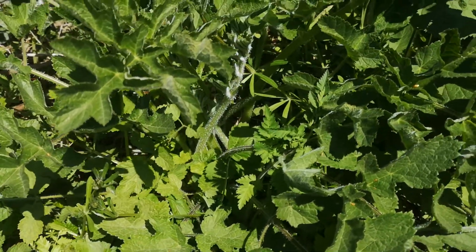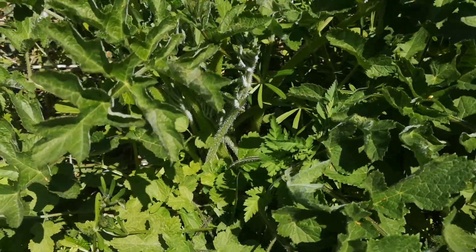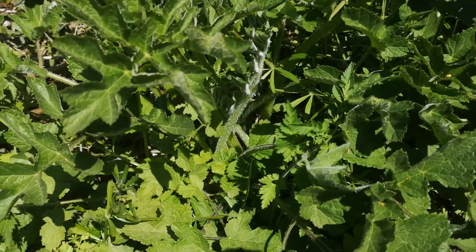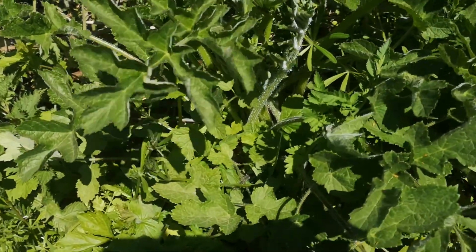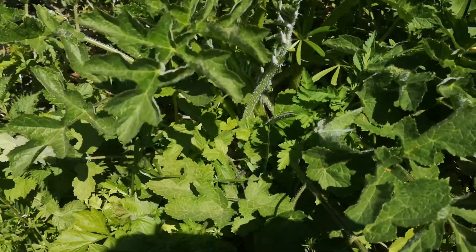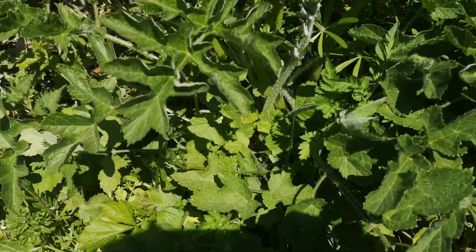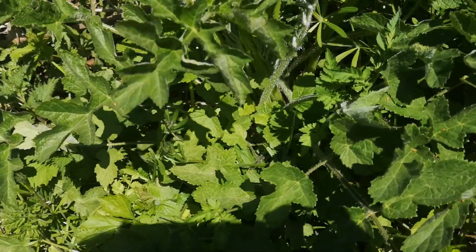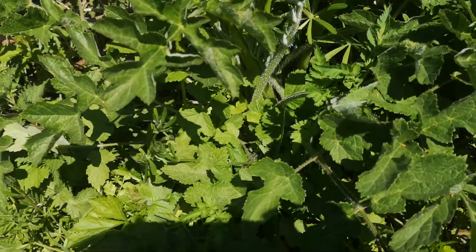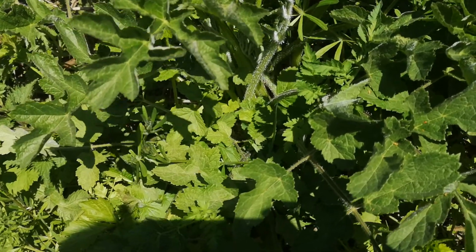It's also, like the name suggests, much bigger. So a leaf of giant hogweed would be considerably bigger. I'm not sure what measurements, I've never measured them, but you really can tell from a distance that it's giant hogweed. Even when it's young, it's very big and very sharp looking.